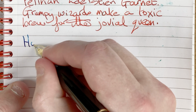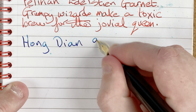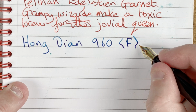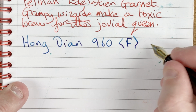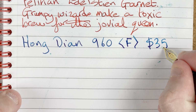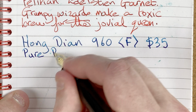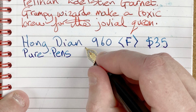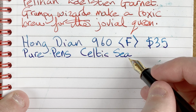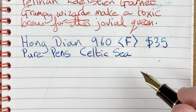Let's write. So we've got Dian 960. This is a fine, but to me it's tending more towards the medium side of fine. In terms of price, this was 35 Australian dollars. The ink, it's by Pure Pens. This is a Welsh ink company and it's called Celtic Sea. I have to make sure I think about the pronunciation of that. Celtic Sea. Gorgeous blue ink. I'll move the mic and we'll do some writing.